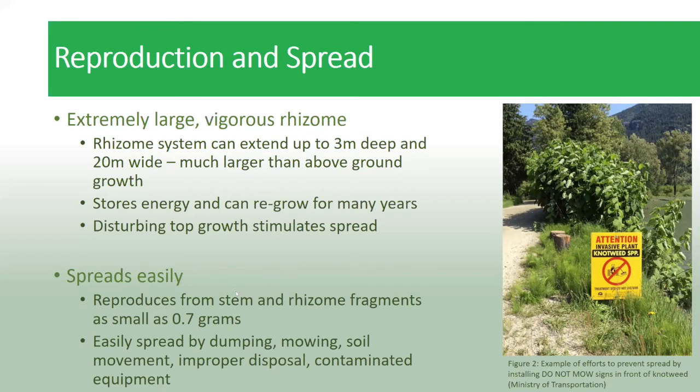And then unfortunately, disturbing the top growth, so cutting, that kind of thing, can stimulate the rhizome to spread. You can see it on sites that have been mowed, it tends to want to spread a little bit further away. And that reproduction is extremely easy to happen. It can reproduce from stem and rhizome fragments as small as 0.7 grams. Super tiny, it could be just in a clod of dirt on your boot or on a truck tire, and it'll just get moved down the road and it could start a new patch.